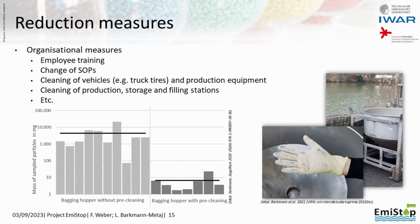These are bagging hoppers that are used to fill pellets into sacks. Those bagging hoppers are stored outside on an industrial facility and exposed to rainwater. We implemented a way of pre-cleaning those bagging hoppers before the storage outside. And as you can see, the potential of pellet loss gets reduced by about 99%. But it depends on the employees' acceptance. You have to monitor your employees to clean those bagging hoppers. And maybe, as you know, this isn't easy in daily life.